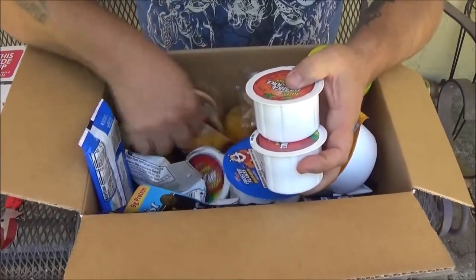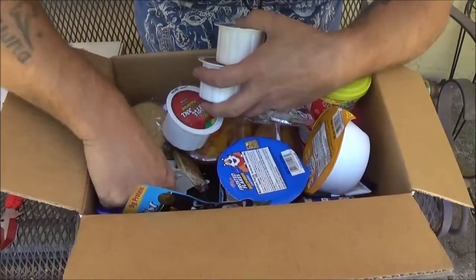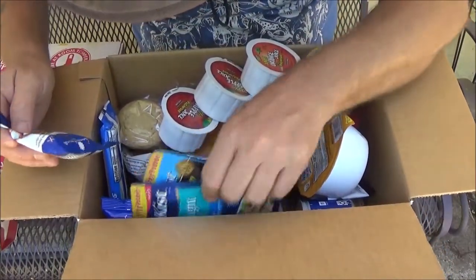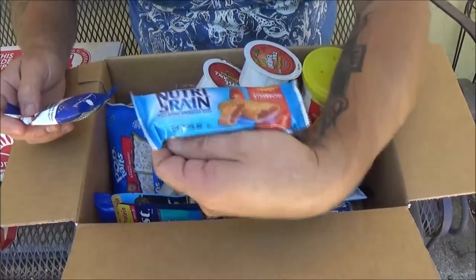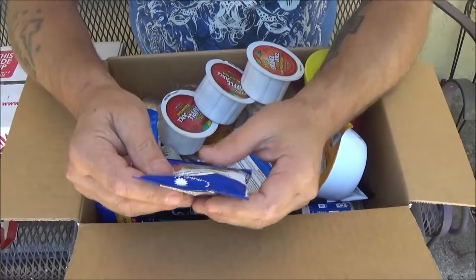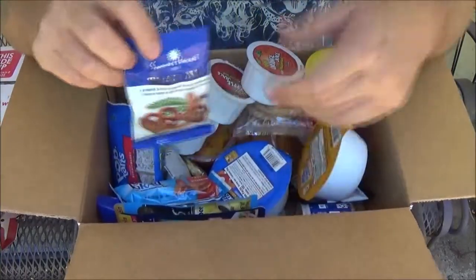Like I said, a bunch of crackers. A couple of these. Some more apple juice. Yeah, this is cool. We've got a couple Nutri-Grain bars. Monkey likes these snack mix. A couple different little things in there.